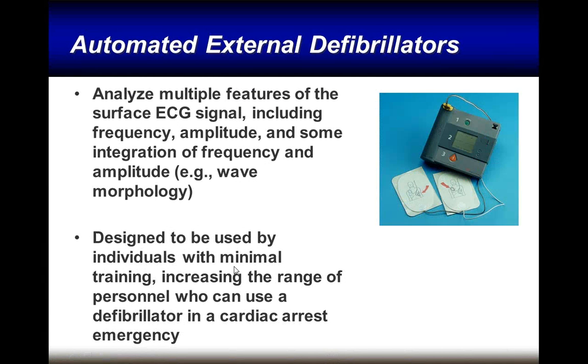AEDs analyze. Usually they're foolproof. Put the pads on and hit the button. Let it analyze. Hands off, and then they'll tell you to shock or defibrillate and go from there.